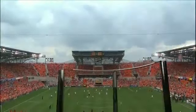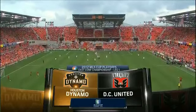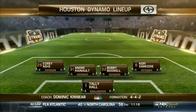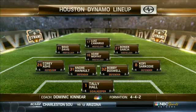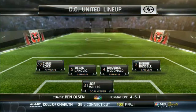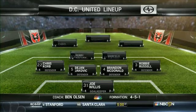WBA Compass Stadium in Houston, Texas, the site of the first leg of the Eastern Conference Championship between the Houston Dynamo and DC United. A lot of decisions to make, and Dominic Kinnear is going to go with the 4-4-2. It's worked for them lately. It's what they hang their hat on, and he came into that center back spot and put together a huge performance against Kansas City, and out with the 4-4-1, and I think to myself, they're going for it. He's carrying a lot of injuries, and they know how important this first leg is.